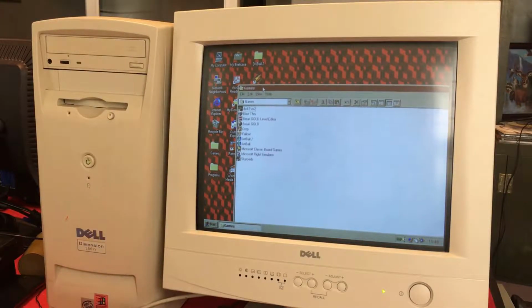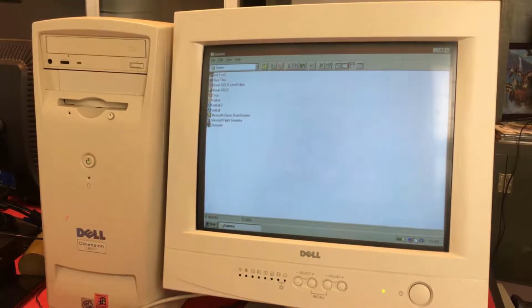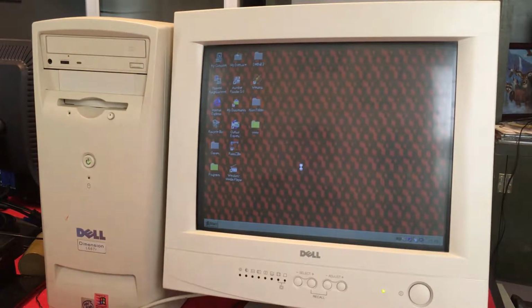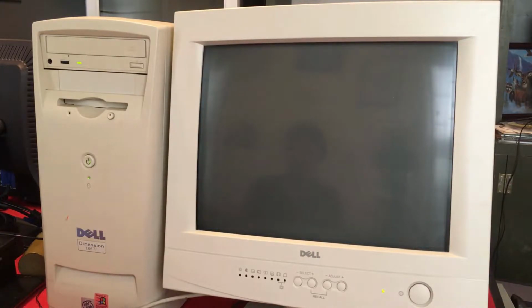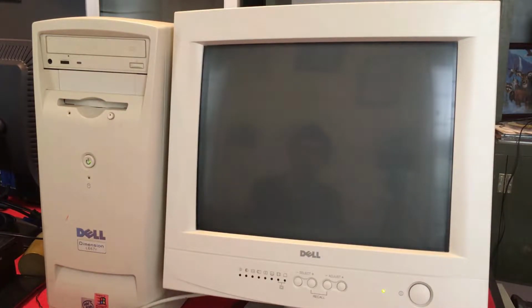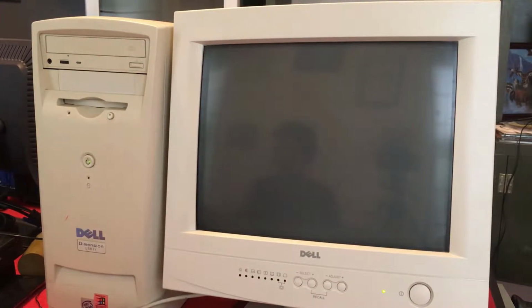I don't have a whole lot of games installed on here, I don't believe. I mean, there's a few, but... Let's just go mess around in Windows XP, shall we? We'll go ahead and boot into Windows Fundamentals for Legacy PCs, which is a factory stripped down version of Windows XP. And it's not really changed a whole lot, as you can see by the fact that the Windows XP logo is still there on the boot screen.